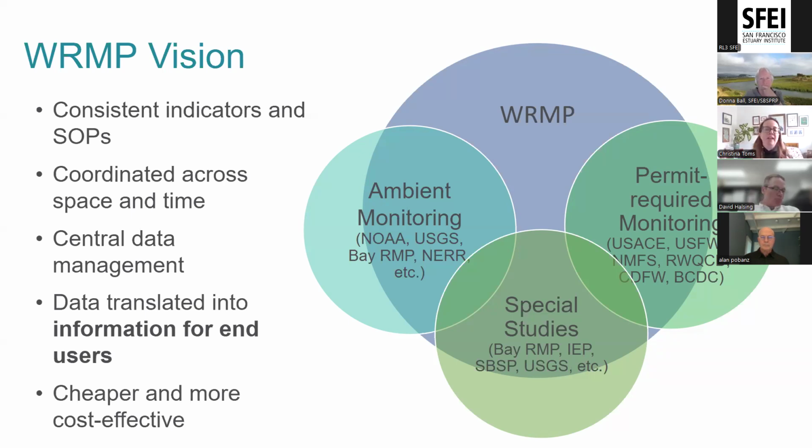But the vision is that the WRMP coordinates these different types of monitoring using consistent indicators and methods throughout the region, that we're coordinating across scales, regional and site specific. We have a central data management hub that facilitates easier analysis and visualization of data, and that allows us to turn that data into information for end users. And we want this to be cheaper and more cost effective than all of those three different buckets operating independently.